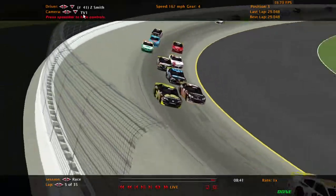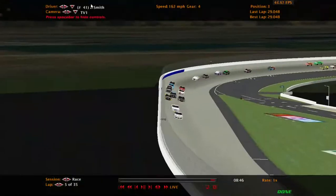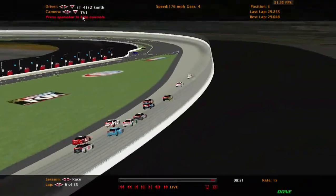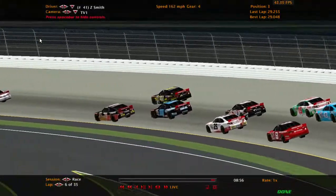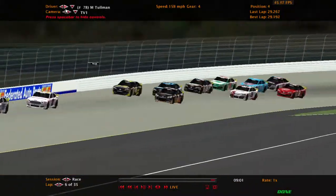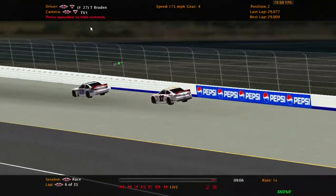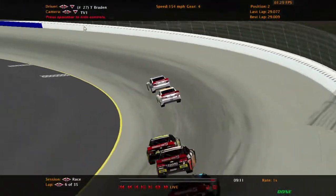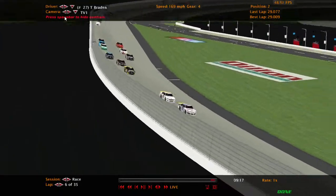They still battle side by side for third place. Smith trying to hold on to the outside groove. Hard racing down into turn 1. So they go side by side. Travis Braden up here trying to run down Sheldon Creed for the top spot, as Zane Smith will clear Max Holman for third place.